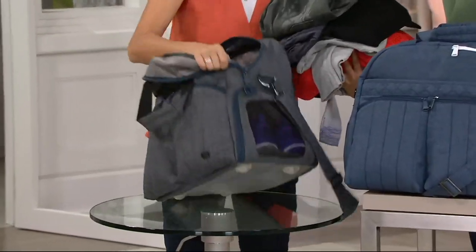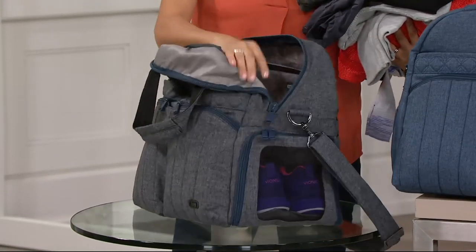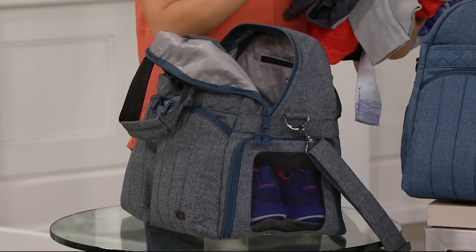Exactly. And it's because you have a great generous gusset here. So not an overwhelming size. You know, this is just sort of like that easy size where you don't feel like, hey, I'm going on a trip. It's just that everyday commute.